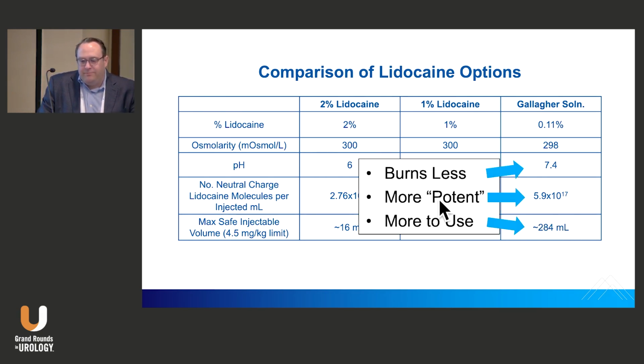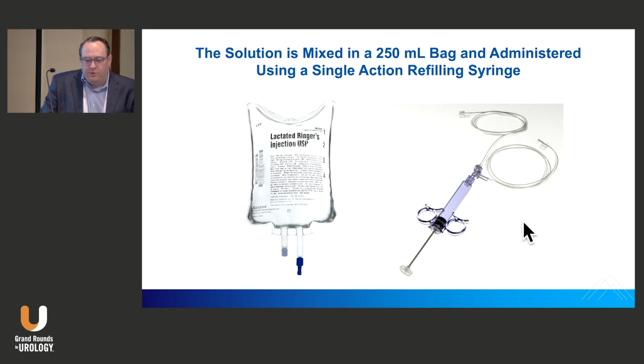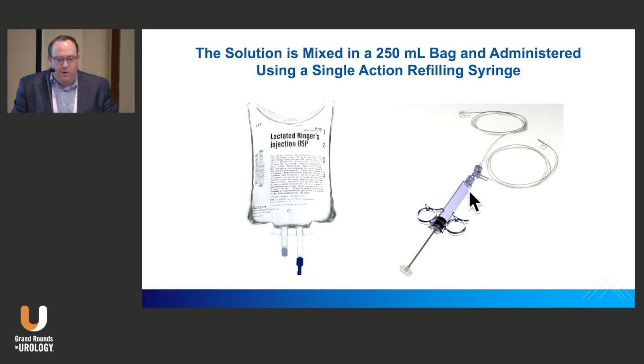So it burns less, more potent, yeah, maybe by a tiny bit, and there's a ton more to use. And that's really the secret sauce to being able to do this under local, in my opinion. Now, how do you inject such large volumes?